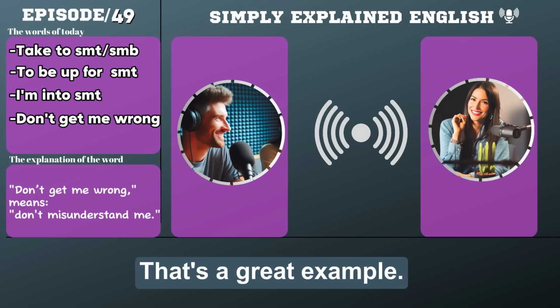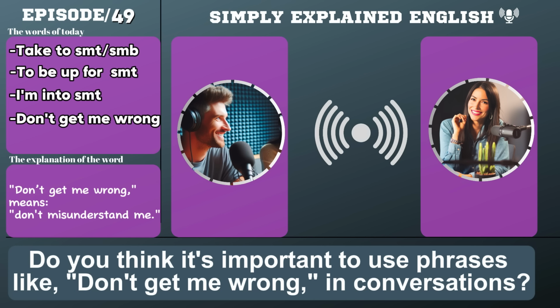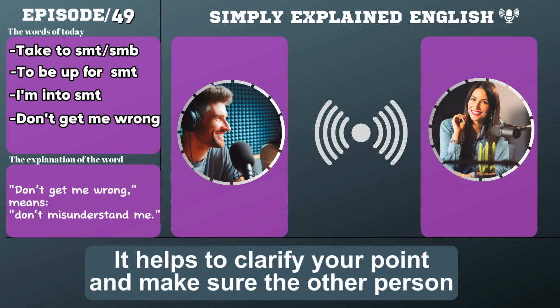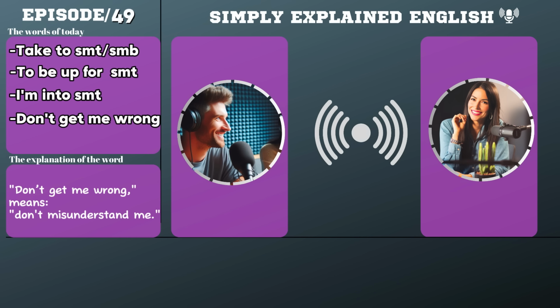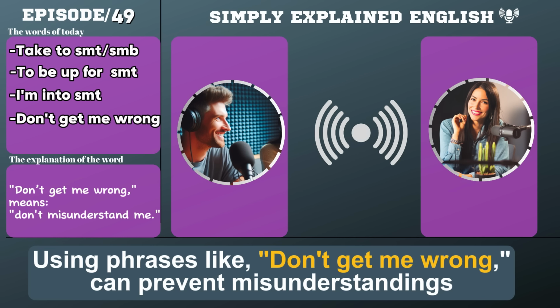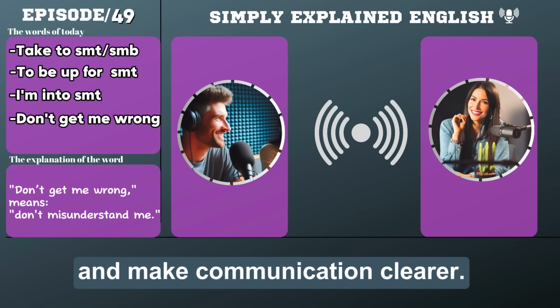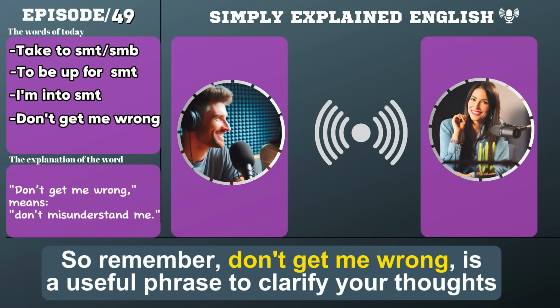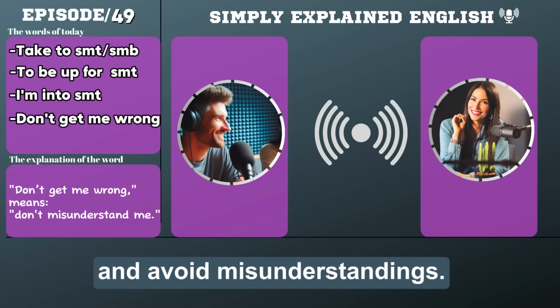That's a great example. Do you think it's important to use phrases like "don't get me wrong" in conversations? Yes, I think it is. It helps to clarify your point and make sure the other person understands your true feelings. I agree. Using phrases like "don't get me wrong" can prevent misunderstandings and make communication clearer. Exactly. So remember, "don't get me wrong" is a useful phrase to clarify your thoughts and avoid misunderstandings.